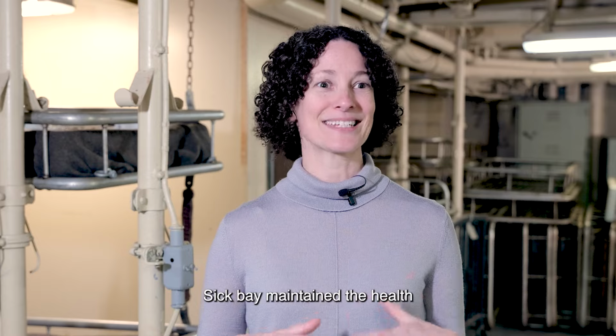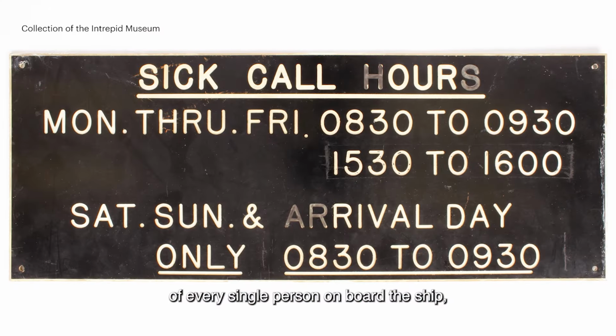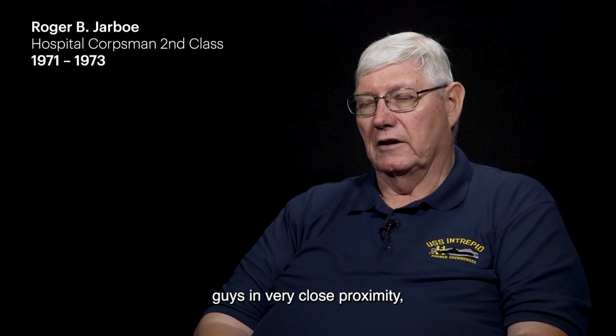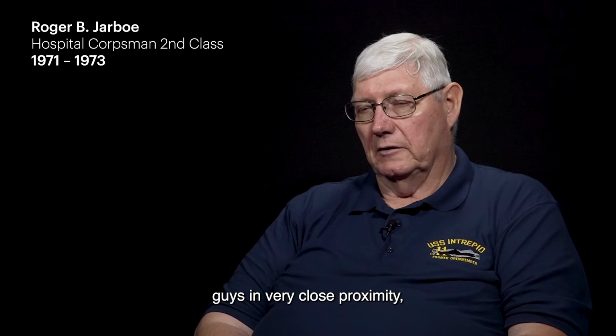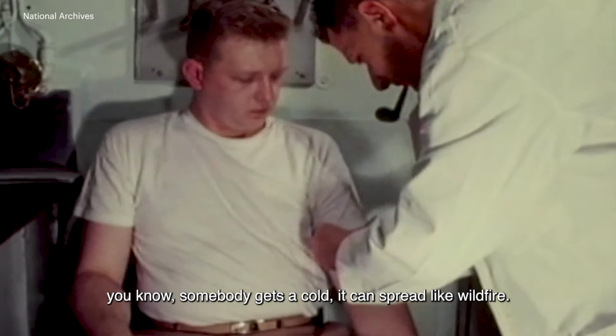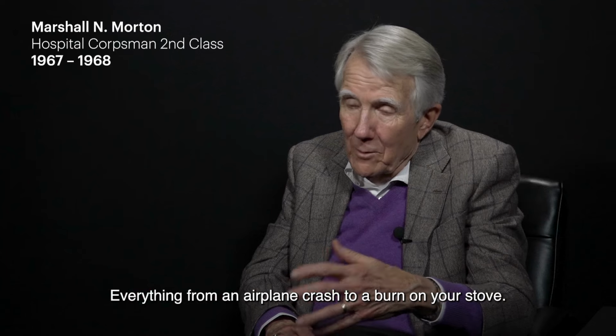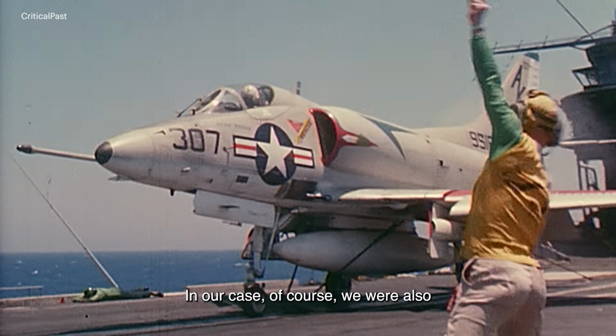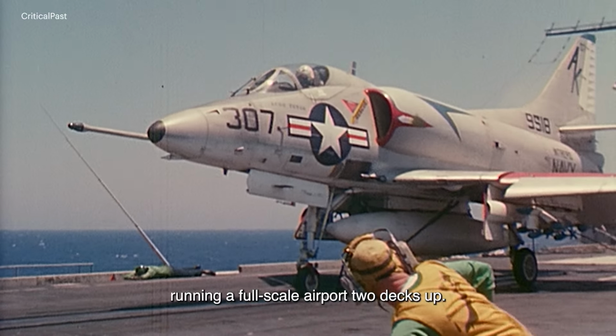Sick Bay maintained the health of every single person on board the ship, from the commanding officer to the newest guy on board. You know, when you have over 3,000 guys in very close proximity, somebody gets a cold, it can spread like wildfire. Everything from an airplane crash to a burn on your stove. In our case, of course, we were also running a full-scale airport 2 decks up.